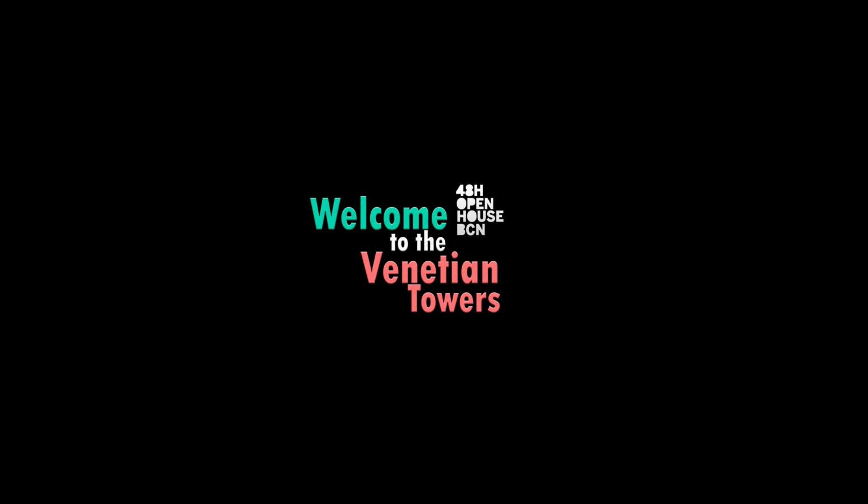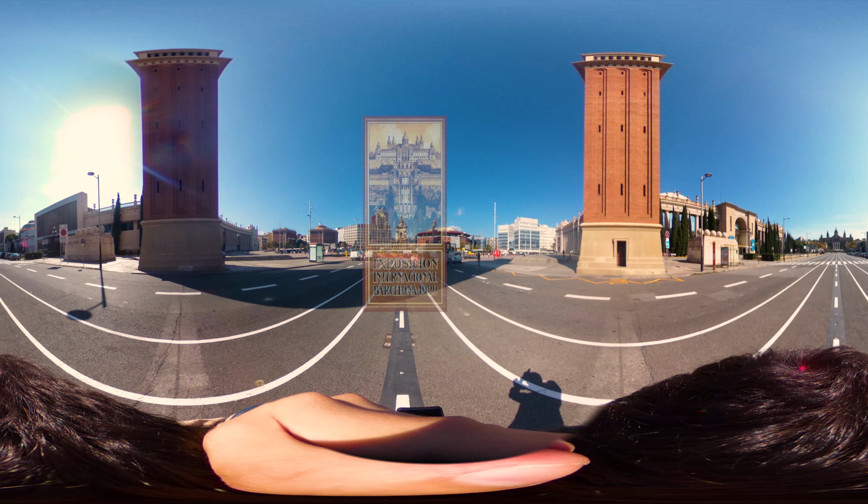The two Venetian towers, together with the Teatre Grec and Poble Espanyol, were built for the 1929 Universal Exhibition in Barcelona by the Catalan architect Ramon Reventós and were designed to frame the entrance to the International Exhibition of Puig i Cadafalch, a complex of symmetrical buildings with respect to Avinguda de la Reina Maria Cristina.